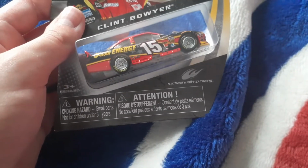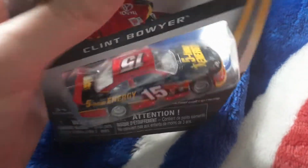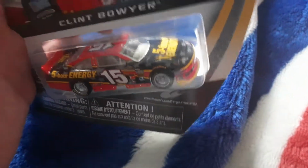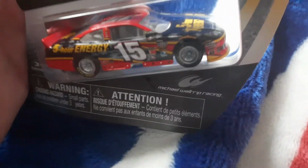I really miss Michael Waltrip Racing. They're a good team. This car is from 2012, the last year of Gen 5, I think it was. Yeah, it was Gen 5, a year before Gen 6 started. And I miss Gen 6 too, more than the Gen 5.